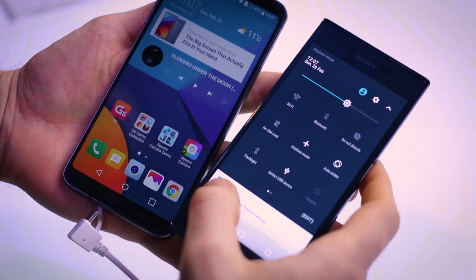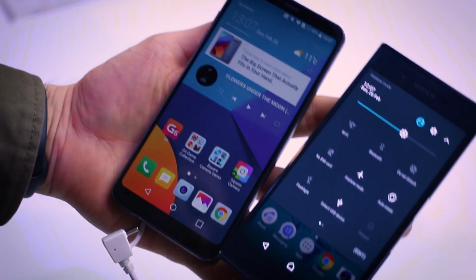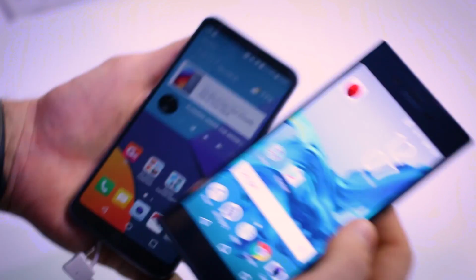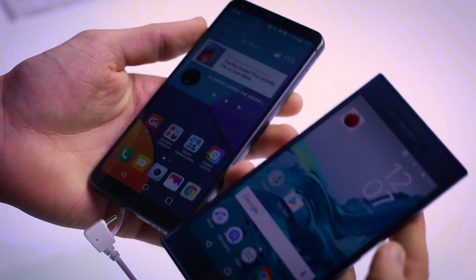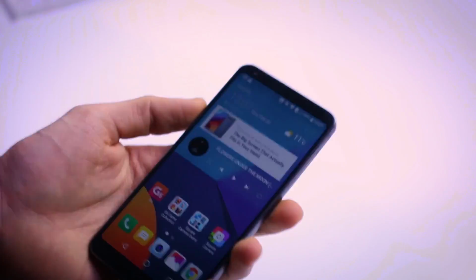My name is Basil and this is the Sony Xperia XZ and the LG G6. The XZ, a flagship announced at IFA 2016, so it's a lot older, well, a lot older in tech terms, but it's still quite comparable. We're going to run through the specs.